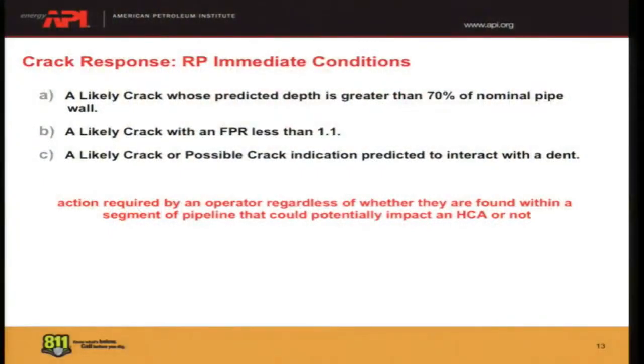So this is what's in the RP in terms of an immediate response. And I kind of paraphrased it a bit just to keep it light, but essentially trying to draw that equivalence to cracking. Now in this case, we basically set a depth criteria of 70%. That's actually more conservative than the equivalent 80% for corrosion. Similarly, from a failure pressure ratio, and that is basically the ratio of the failure pressure of that crack as assessed relative to your maximum operating pressure or maximum allowable operating pressure, depending on whether you're liquid or gas, we stipulated a 1.1. And again, that's more conservative than existing 195 regulation, but it is aligned with the notice of proposed rulemaking.